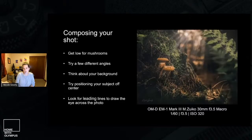And I think just really thinking about where you're standing will help a lot when it comes to photographing mushrooms. They're small subjects, and sometimes standalone, you need to add a little bit more to them to add interest to the photo.